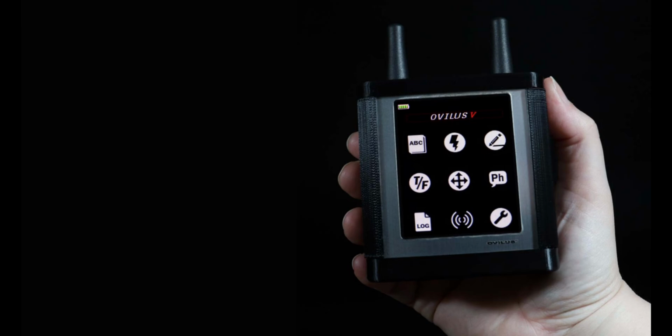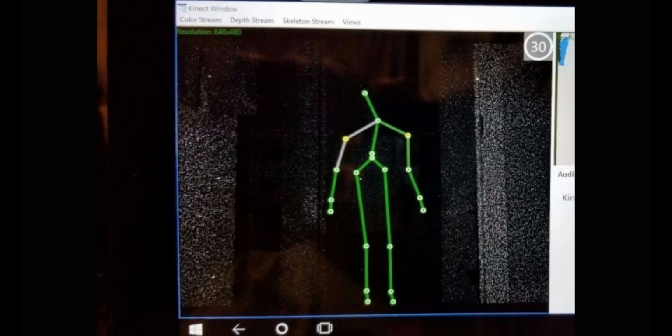I mean, ask Zak Bagans. I mean, you probably also need an Ovilus ghost box, some machines that draw weird dancing stick figures that just look goofy and bizarre, and thousands of dollars of other equipment to make the ghosts talk. I love me some Ghost Adventures.